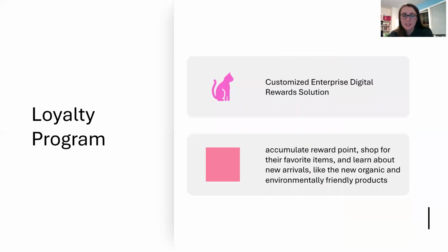So I'm looking towards the loyalty program. By using a customized enterprise digital reward solution, customers will be able to download an app to access everything that Pet Resource has to offer. On the app, customers will be able to accumulate reward points, shop for their favorite items, and learn about new arrivals like the new organic and environmentally friendly options. And we know that Gen Z, with their technology and stuff, are going to be very apt towards using a loyalty program app. So instead of having it just in our system, being able to allow them to have this access and know their stuff right at their fingertips is something that they're definitely going to like.